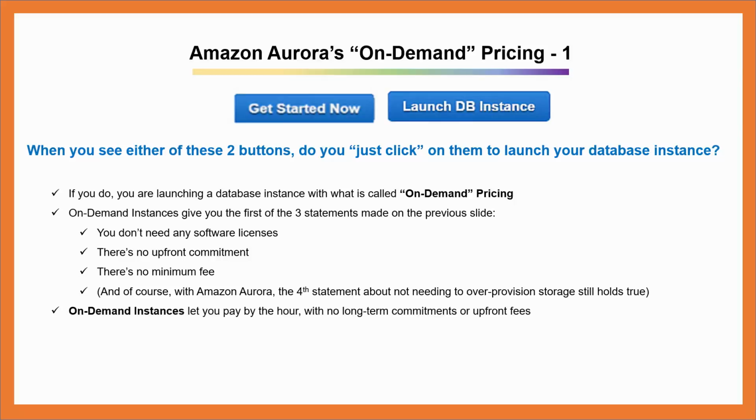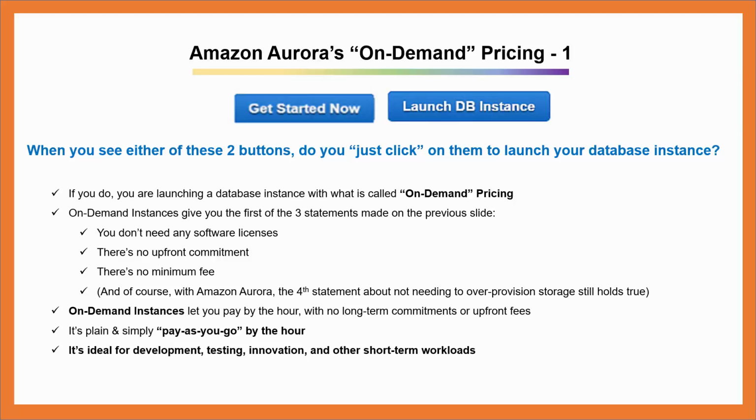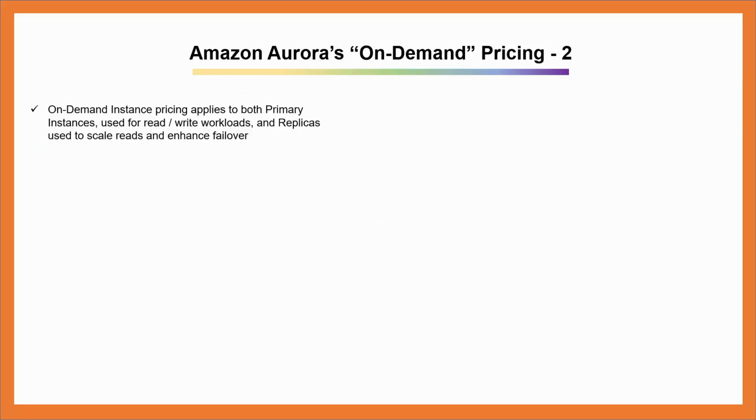On-demand instances let you pay by the hour with no long-term commitments or upfront fees. It's plain and simply pay as you go by the hour. It's ideal for development, testing, innovation, and other short-term workloads. On-demand instance pricing applies to both primary instances used for read and write workloads and replicas used to scale reads and enhance failover. Amazon RDS's multi-availability zone technology is used to failover to one of your replicas if an outage occurs.